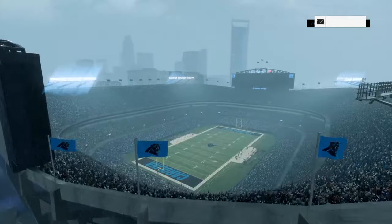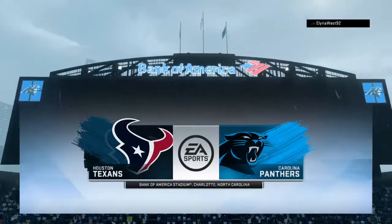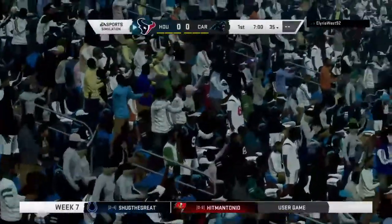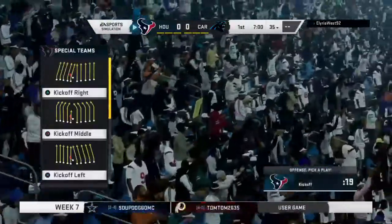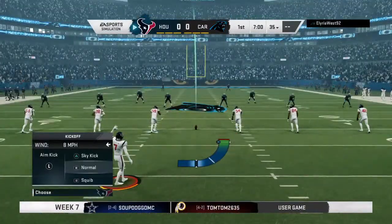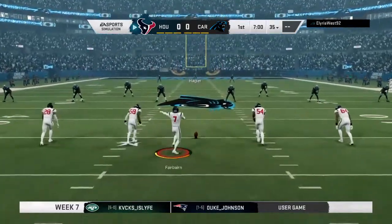Coach, the Carolina rains have arrived as we are inside a soggy Bank of America Stadium in Charlotte. The scene a few moments ago, here it is. It's unlike any other in sport as both teams made their way out of the tunnel. These folks are fired up as their guys are ready to do battle between the Houston Texans and the Carolina Panthers.